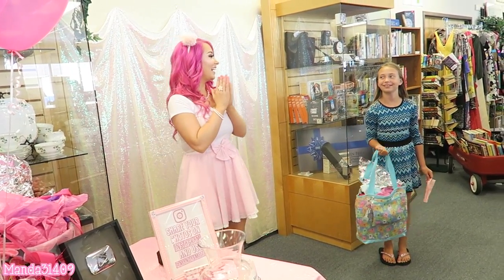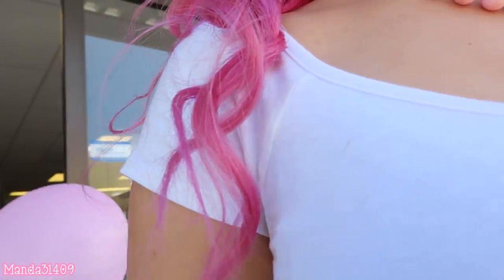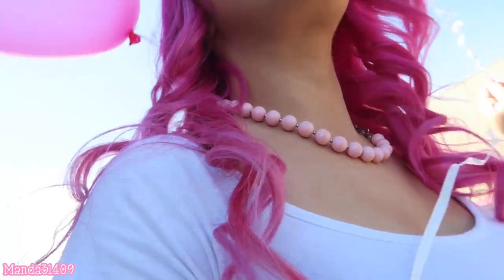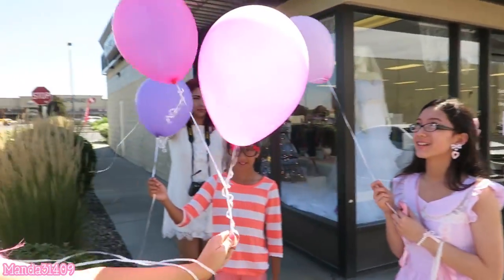Yay! Okay, I'm going to give you this purple one so you can let it go with us outside, okay? So you let it go in the sky, okay? You might want to have Mom hold the pink one for you. There you go. Are you ready? Okay, we'll go out, kind of like right here. Okay, we're gonna let off these balloons. All right, you ready, go.